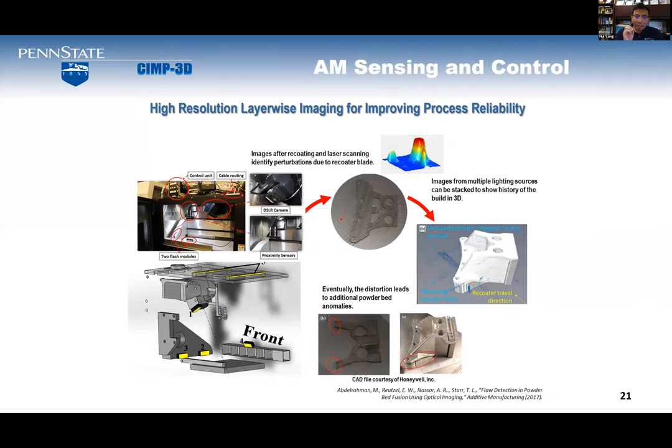So now let me dive into the high-resolution layer-wise imaging for improving process reliability. So this is a 3D printing metal PBF system. And we have the control unit and DSLR camera. And we also put the, you see here, the proximity sensors.